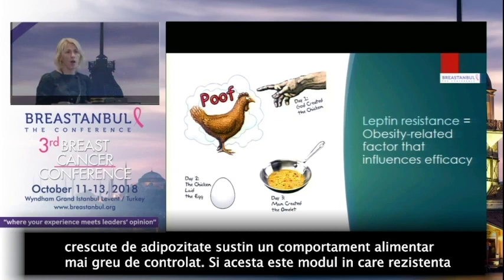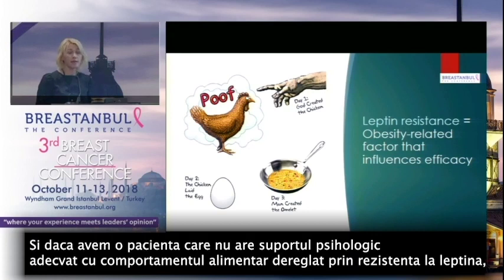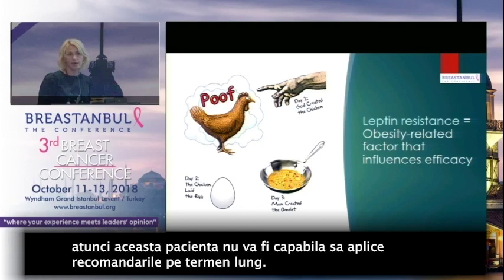And this is how leptin resistance diminishes long-term compliance to weight loss nutritional recommendations. And if we have a patient that doesn't have the proper psychological support, with eating behavior disturbed by leptin resistance, then this patient would not be able to apply our recommendation long-term.